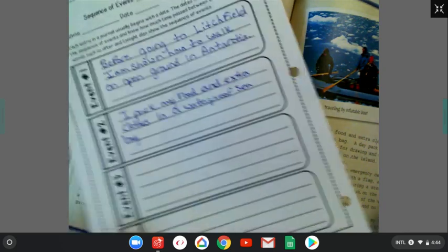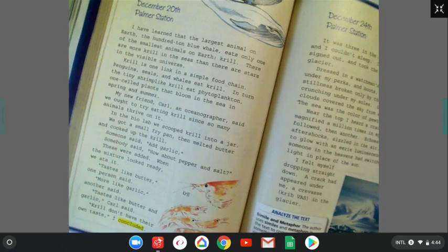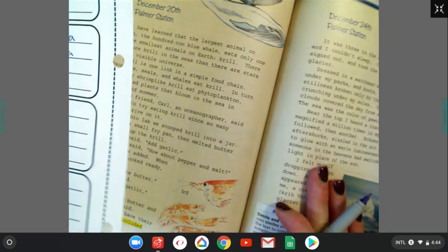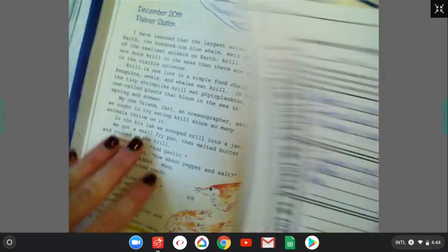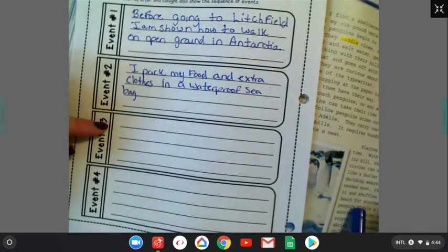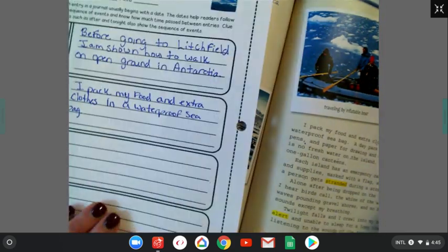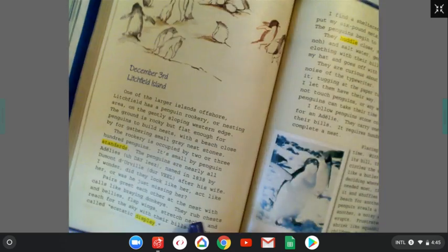So I would like you to find the last two events in this story, or use another journal entry to find 4 events in that journal entry. But each journal entry has their own events that happen. These are 2 examples of the events from the very first journal entry. So you can have the option of finding the next 2, and it's going to be on page 379. There's 2 more events that she does. Or you can challenge yourself and try to find 4 events.